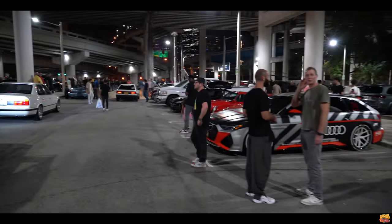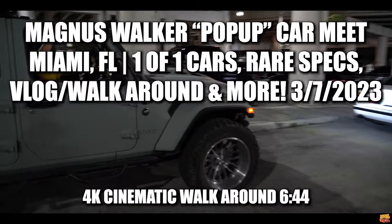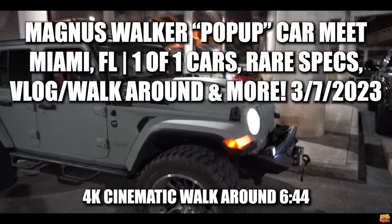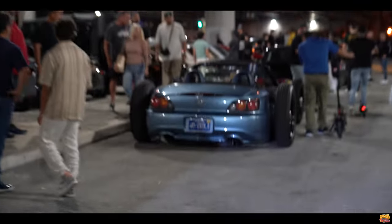So we're here at the Magnus Walker pop-up meet. Some super rare cars. We have this Dinan M5. This is some old school. What the hell?